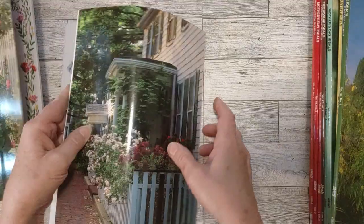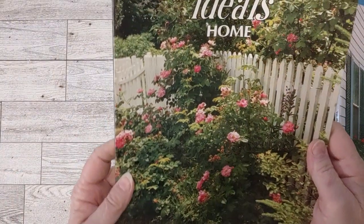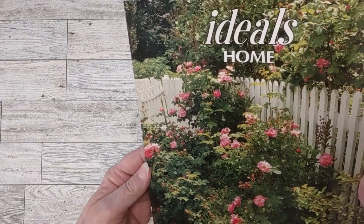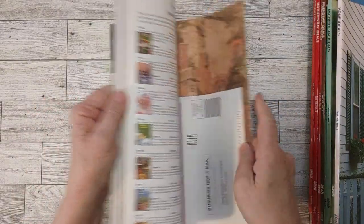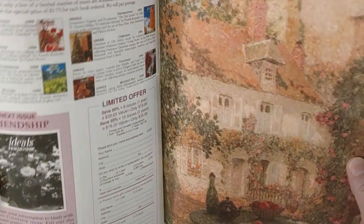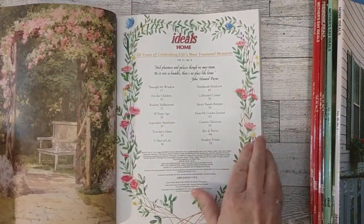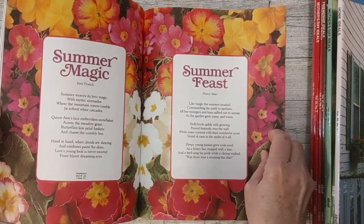It's pretty. Okay, so that's home, right? Yep, that's a home. And the last one is a home. Pretty rose garden. Looks like, I think it's a rose garden. Is that roses? It might not be roses, but it might be. I think it is. Oh, this inside looks like a painting. They have roses growing all over the house here. A rose vine or whatever. There's another one. Okay. Oh, even the contents page is beautiful. Summer feast. Those are beautiful.